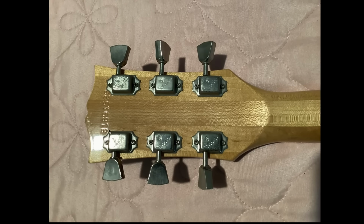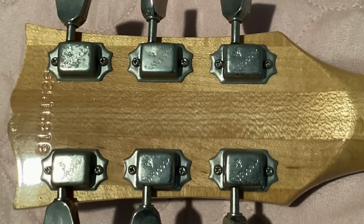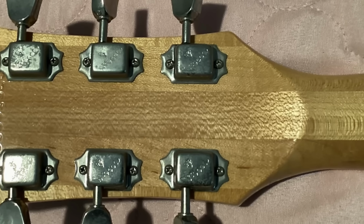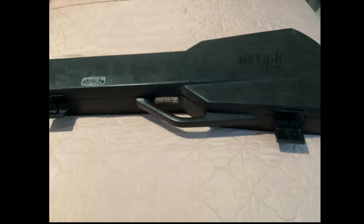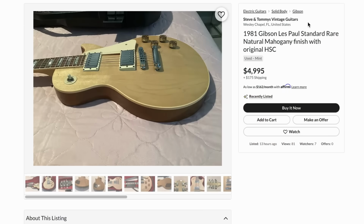And this is the last full year of the maple neck. In 1982, they start the transition of getting rid of the volutes, getting rid of the maple necks, returning to mahogany. So it's kind of the end of an era guitar. And oh, nice! It still has the protector sticker on it. The one for the road. They're asking $5,000, but they also have no feedback. So proceed with caution, ask for a few additional photos.